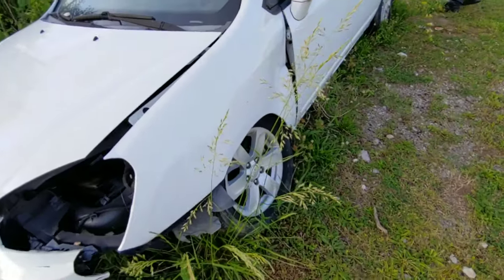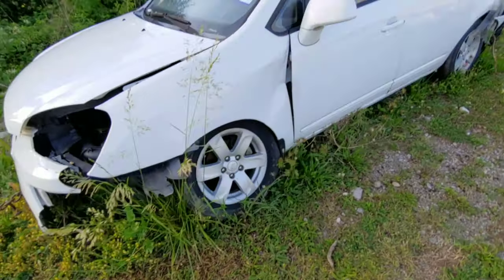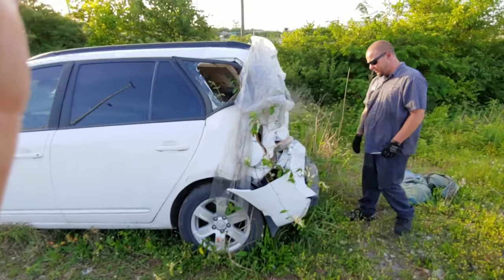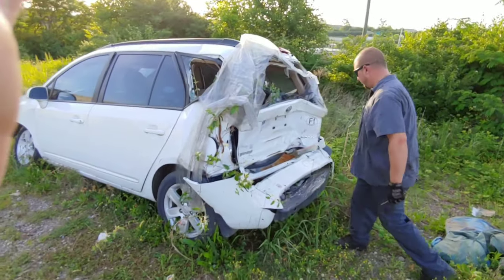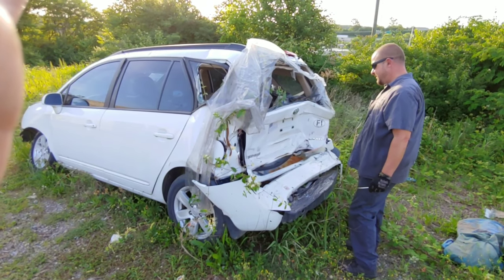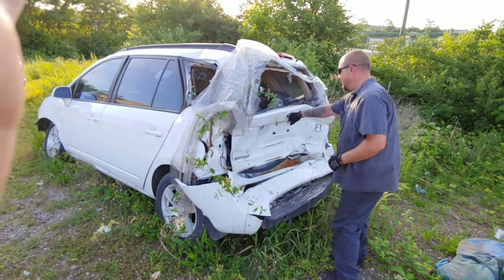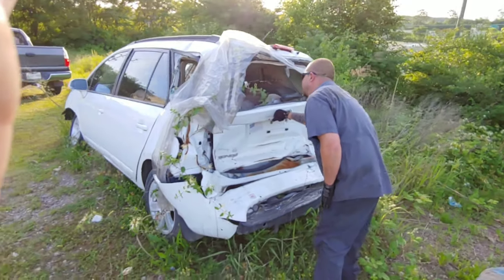And it's quite crashed. The front wheel's damaged. It's on the ground there. But look at the back end of this thing. It's nice, isn't it? No, I can't fix that. That's just gone. That is way gone.